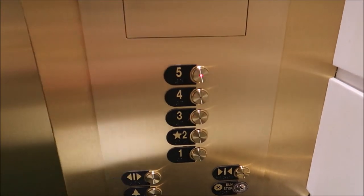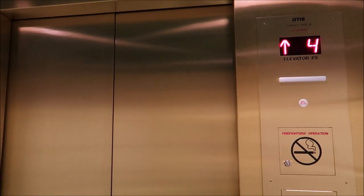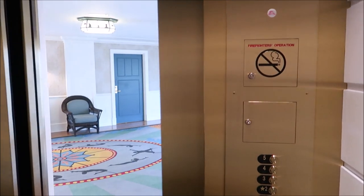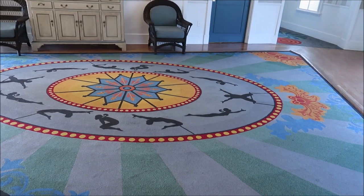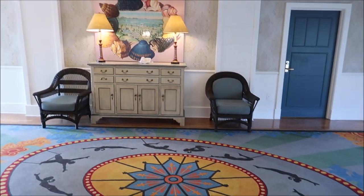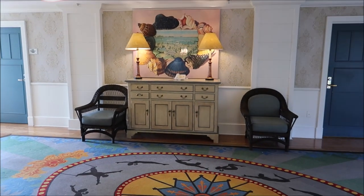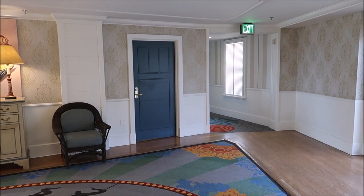Going right up to the fifth floor, the highest level possible. When in doubt, that's the way I like to go. Some people like the lower levels because it's a quicker walk, but I like the views. Look at this in here. Look at that carpet. It's so nice. I like it when you come out of the elevator to your floor and they have a little lobby section. Just adds a little taste of class.